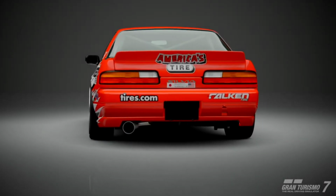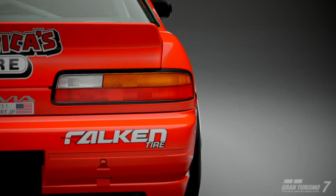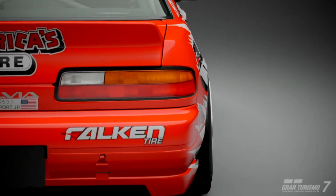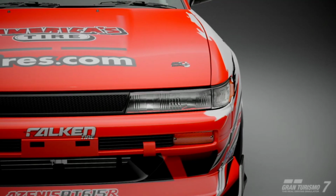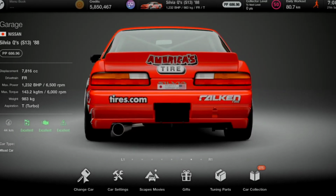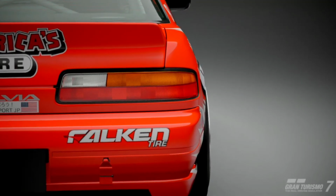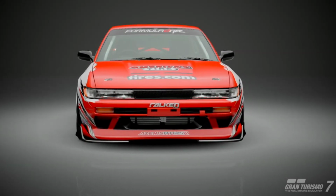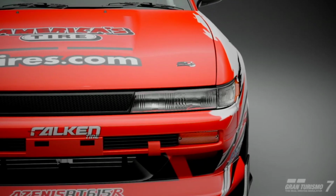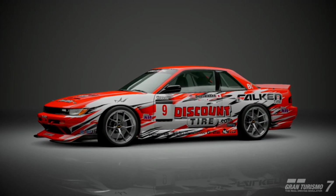Hello and welcome. So, this is my 1988 Silvia Q's S13. And in my opinion, this is one of the most broken cars in the game. And that is because this vehicle is equipped with a 7.8 litre LS7 V8 from a Formula Drift BRZ. Oh, and we added a high RPM turbo. So, what does all of this mean?